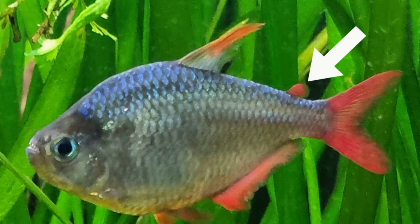How do we know that we have a fish that in fact belongs to the tetra family? Well, they have a little fin called the adipose fin between the dorsal fin and the tail fin or caudal fin. There you see it indicated with a little arrow.